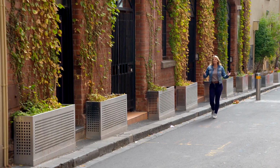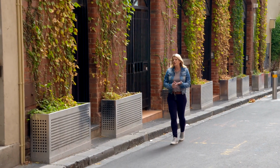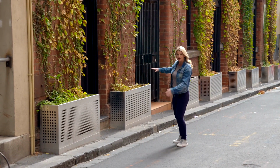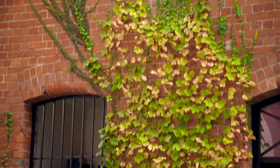Laneways can be notoriously difficult for creating a thriving garden. All those things that your plants need, like soil, sun and water, can be in short supply. Plus, you're working with a narrow area. So the solution here has been to design these long, narrow planter boxes and then fill them with Boston ivy, which is self-clinging, so you can see it's softening that brick wall beautifully.